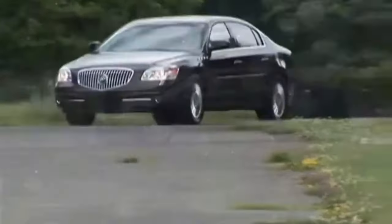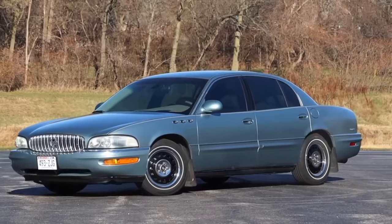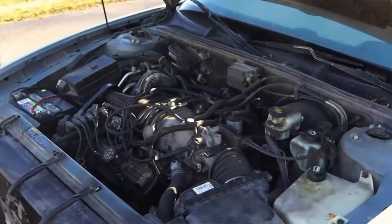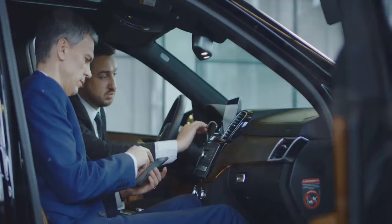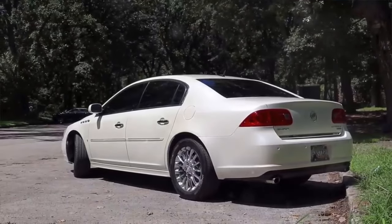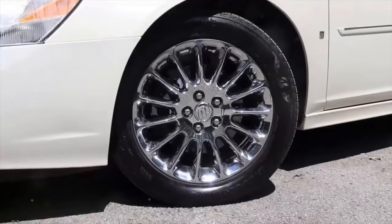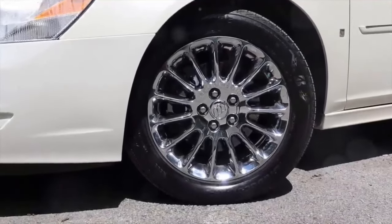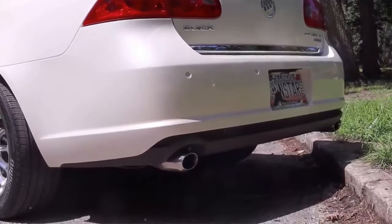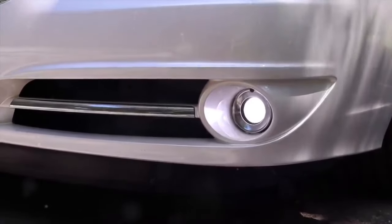Let's start with the heart of the Lucerne, its 3.8-liter V6 engine. This engine is a true workhorse, known for its durability and low maintenance costs. According to Kelley Blue Book, the Lucerne scores an impressive 4.7 out of 5 in reliability. Over at CarSurvey, it boasts a whopping 9.6 out of 10. And RepairPal estimates that yearly maintenance will only set you back about $558. Not bad, right?